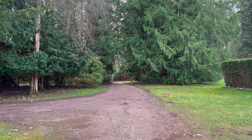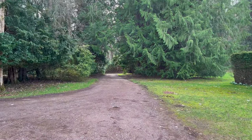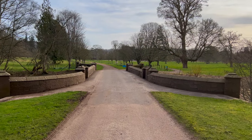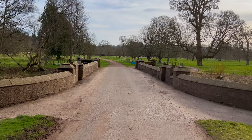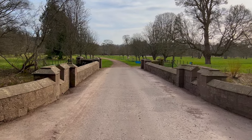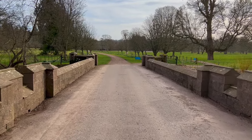The walled garden was our last stop on this wonderful tour of Glamis Castle. Be prepared for a lot of walking if you do want to tour the grounds, as I believe there's over 14,000 acres in all. We hope you enjoyed this little tour as much as we did while we were there.